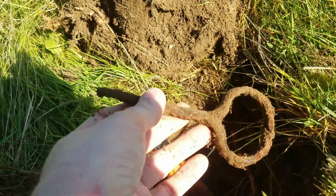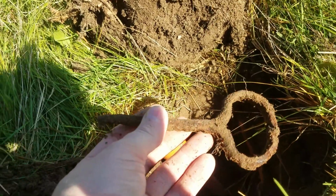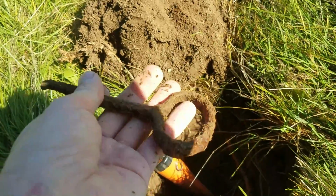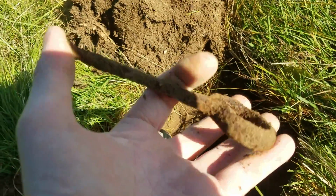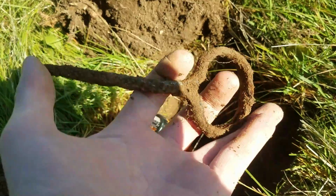Huh. It looks familiar somehow, but I don't know what it is. If one of you guys know before I can find out, let me know. I am really curious. It's interesting though. I'm gonna keep going. I've probably got a couple more. It's Halloween actually. I got a couple more hours to go and then I gotta get back.